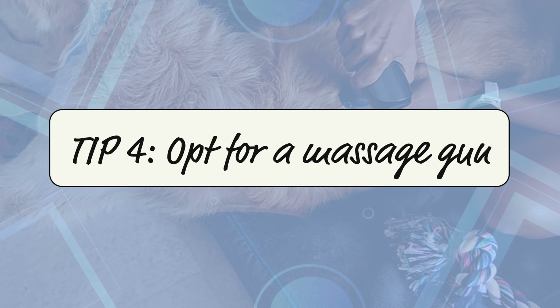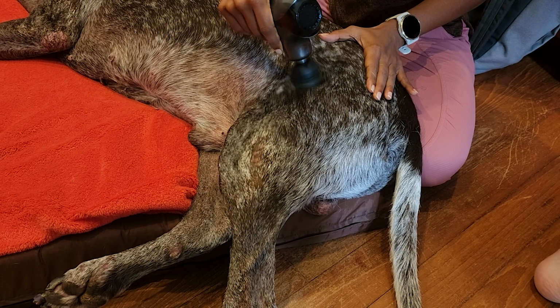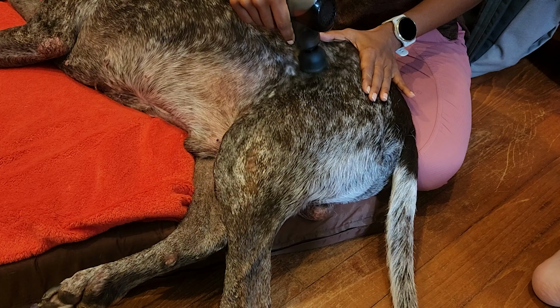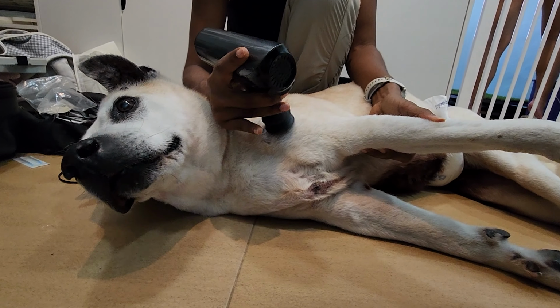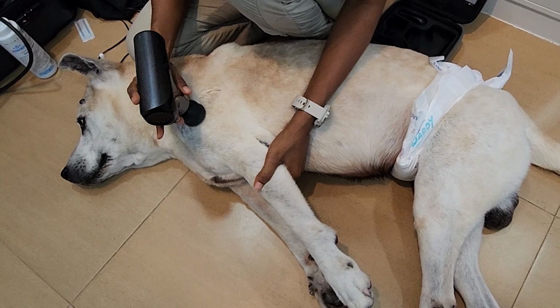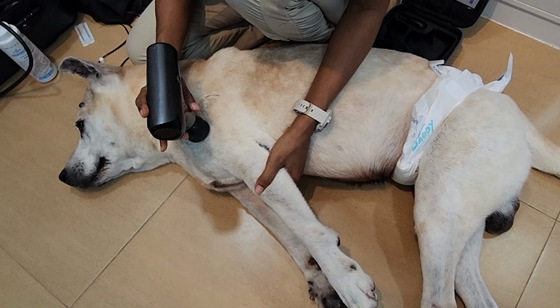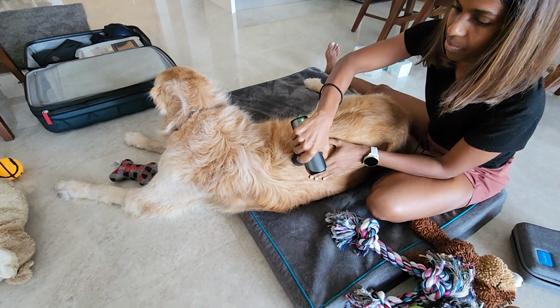Tip number 4. If you're just terrible with your hands, then why not opt to use a massage gun? Percussion therapy is a great way to relieve those knots and tensions in your pet's larger muscle groups. I often use my percussion gun to relieve tension in the large muscles of the shoulders and the thighs, such as the triceps, biceps, pectorals, quadriceps, hamstrings, and glutes. I also use it to relieve muscle tension of the spine.